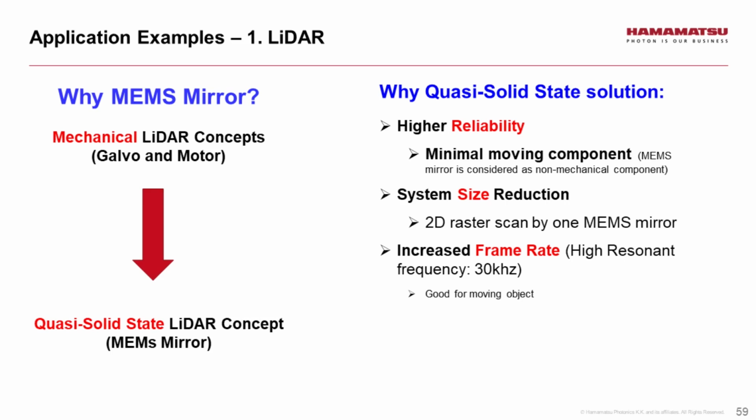Another advantage of using a MEMS mirror is system size reduction. You get 2D capability with one unit, and the unit itself is much smaller than mechanical scanners, so you can expect to reduce the total size of the scanner.